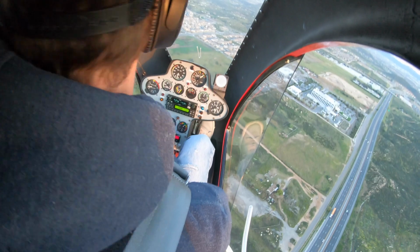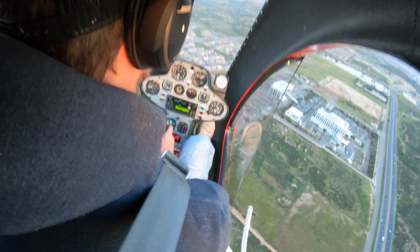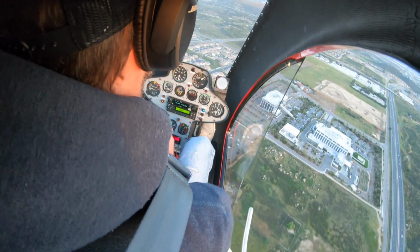French Valley traffic, helicopter 750 Golf. 3.5 miles to the west, we'll be entering right downwind for taxiway 18, French Valley.